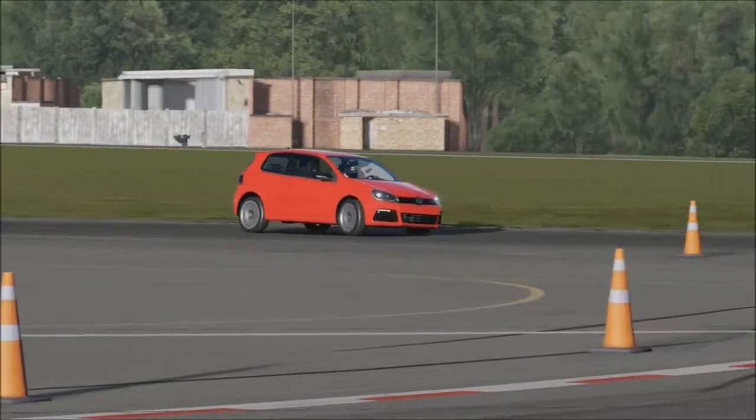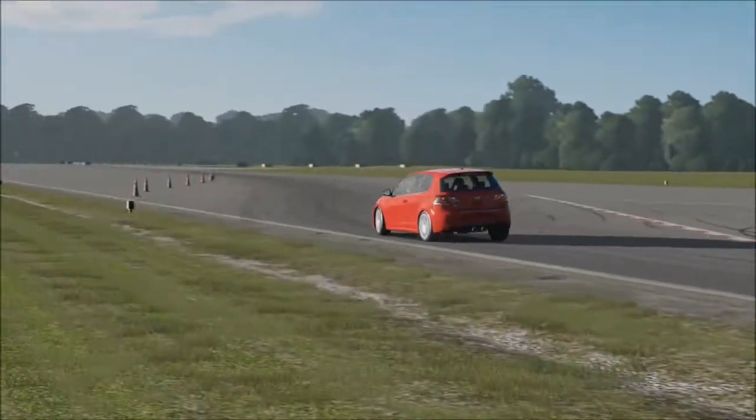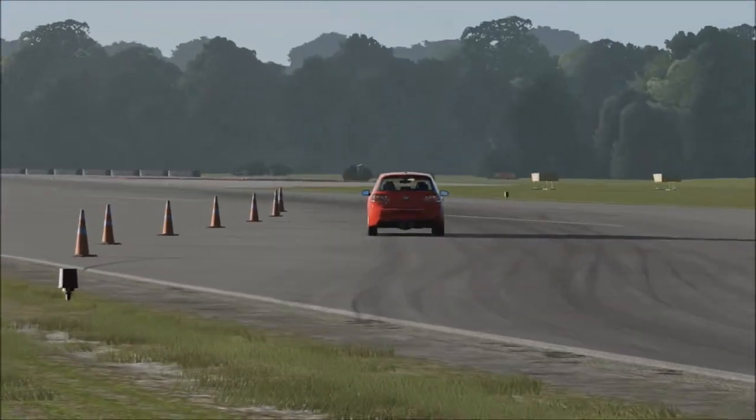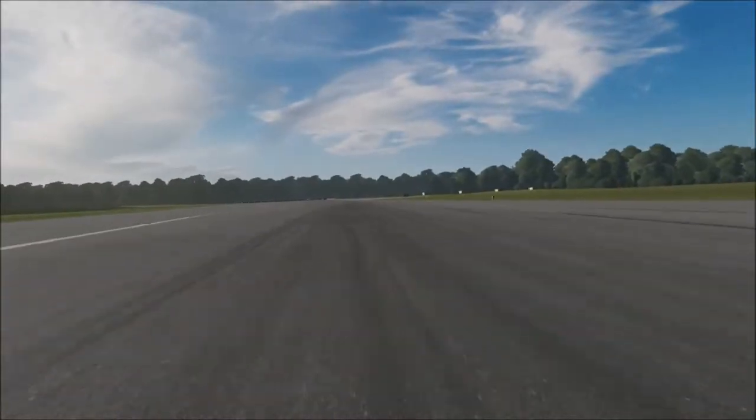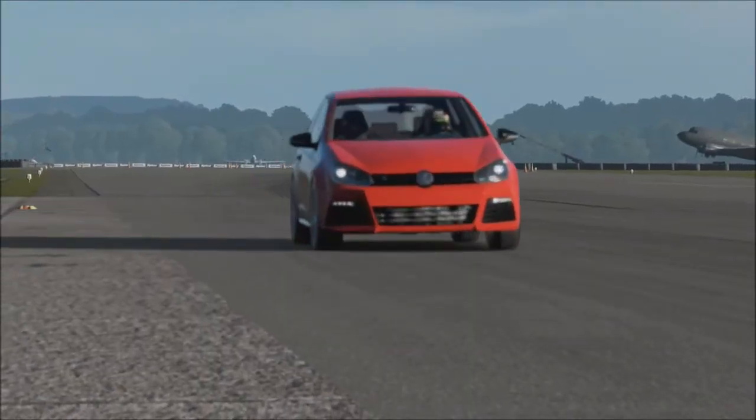I ended up going for the Golf R purely because it is all-wheel drive. I wanted to run an all-wheel drive hot hatch and see how it compared to the other hot hatch that's gone around, the Renault Megane. The Golf R, not a car I'm hugely a fan of.